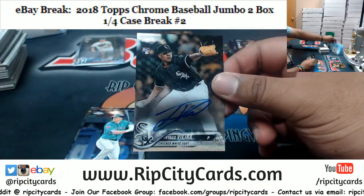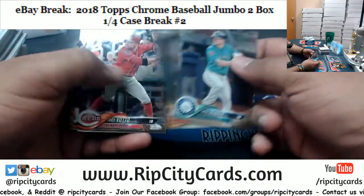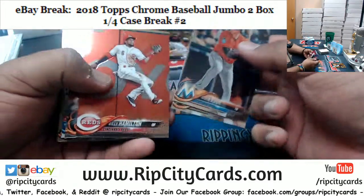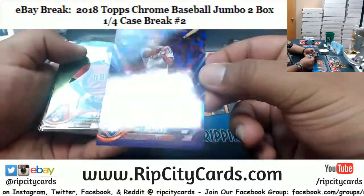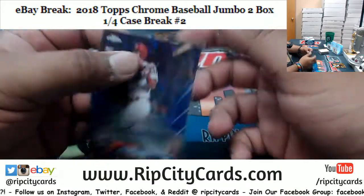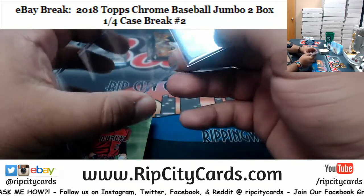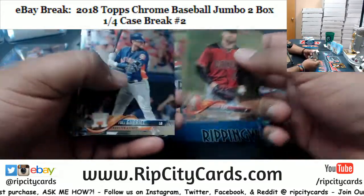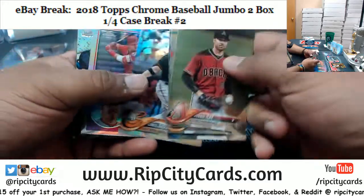Thiago Vieira, White Sox autograph. Nice. A Rhys Hoskins on-card autograph for the Phillies. That's number /250. That's nice looking. Got all the rookies in here.